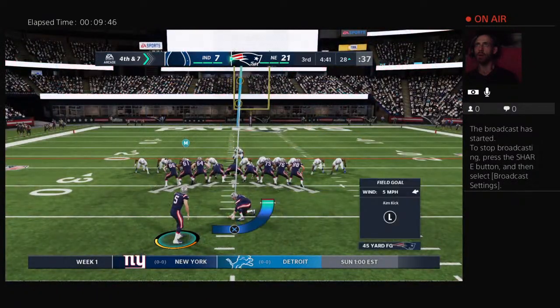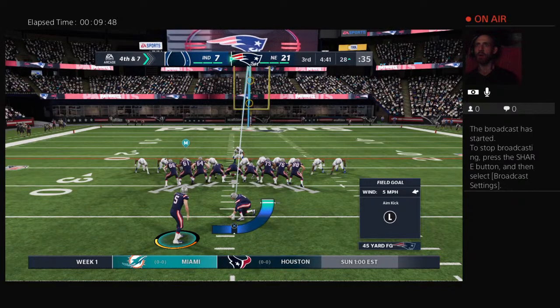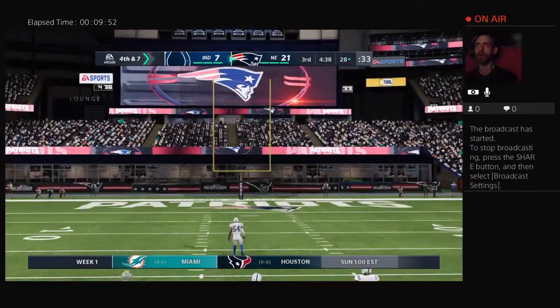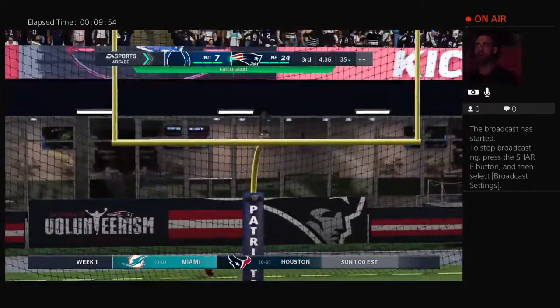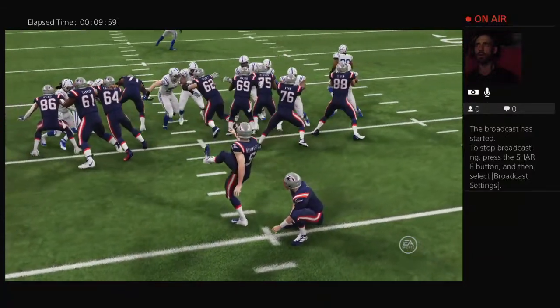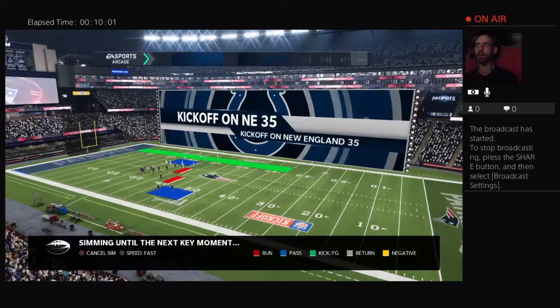Justin Rohrwasser now for the Patriot field goal. Spotted at the left hash, this from 45. And this will split the uprights. It's right down the middle. And they will open things up a bit more. It's 24-7.